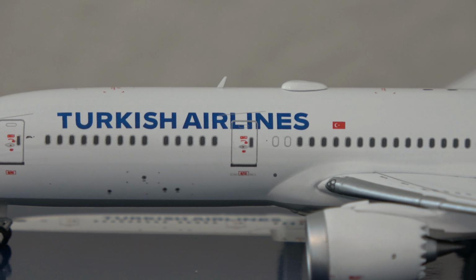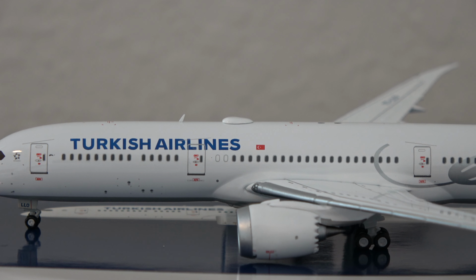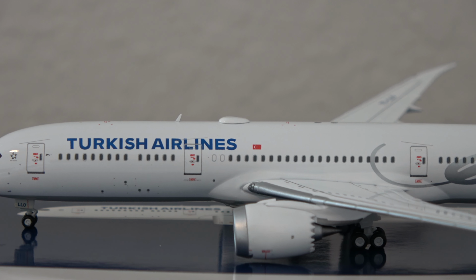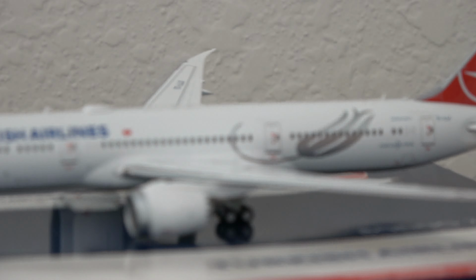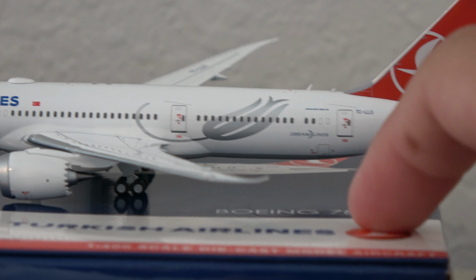Got the Wi-Fi dome and the antenna there. That's something I noticed. The Qantas didn't actually have a Wi-Fi dome. Maybe that's just how it is in real life. I thought that's interesting. Got the engines looking nice as well. Obviously the hollow engines, just like the Turkish. But the wings looking really, really nice. Not flexed, perfect. That little tip there just curved nicely.